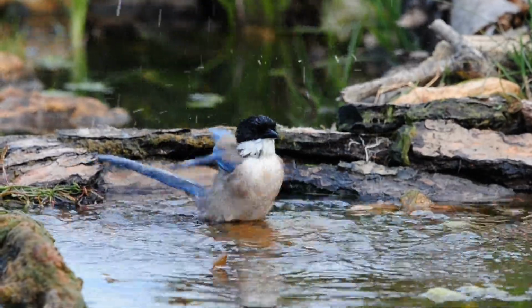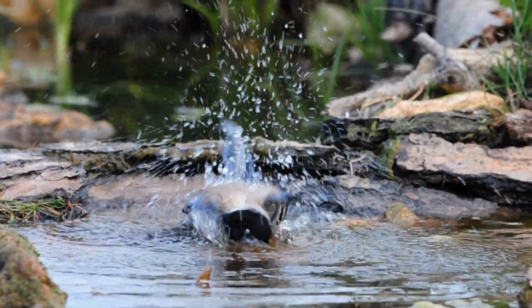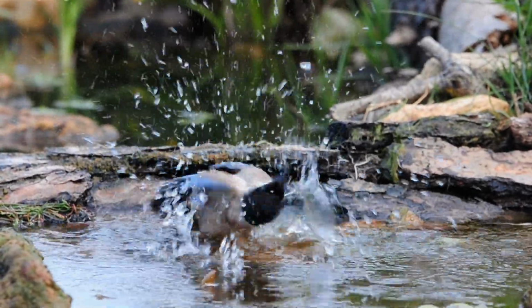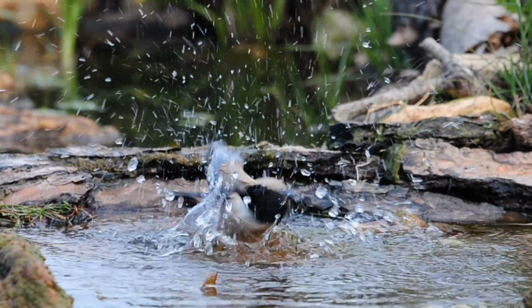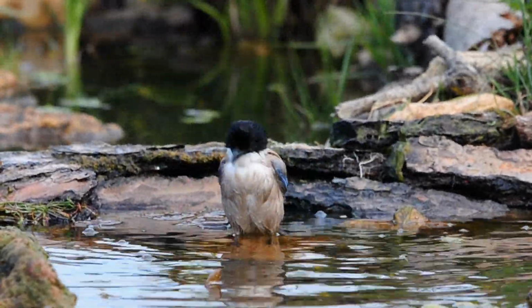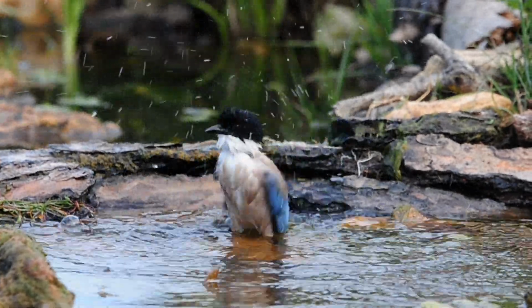One of the magpies have come for a bath. Always nice to watch. It's unusual for them, they don't normally take that many baths. They normally just come for the food, so you can hear a corn bunting screeching away there in the background. There he goes. I can't see him, but I can hear him.